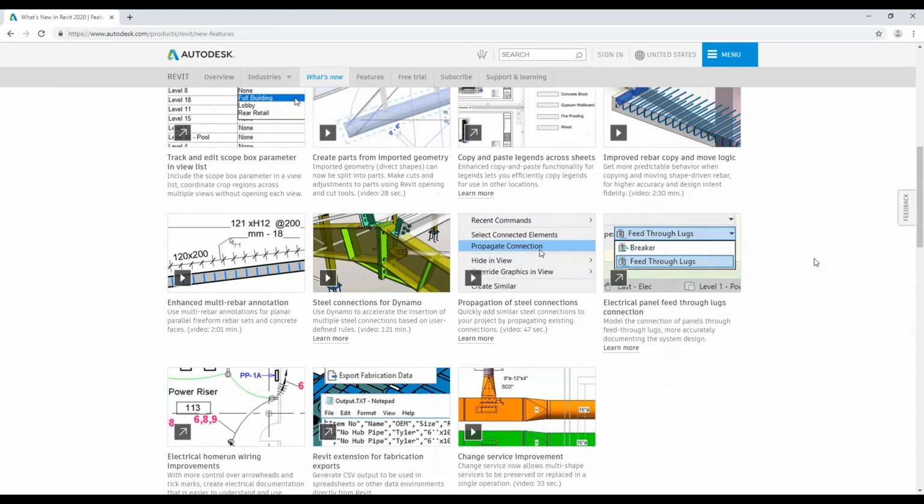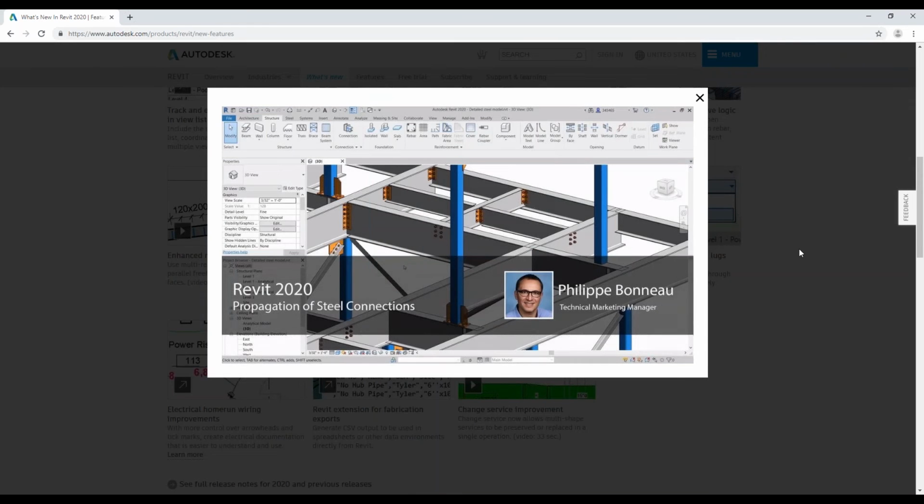Also, we'll view a short video for electrical panels. Sorry, the video is for propagation of steel connections.